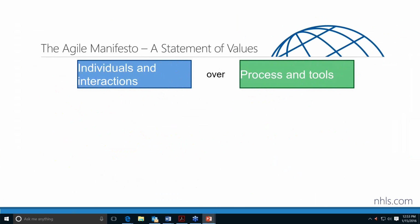What Agile says is that individuals and interactions need to come first. It's not that tools and techniques are not important, but tools and techniques should be there to support what the individuals and the interaction with those individuals has created.